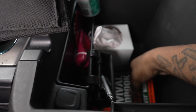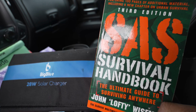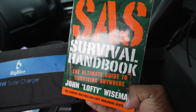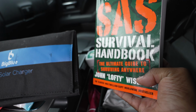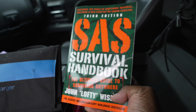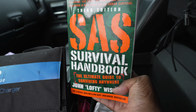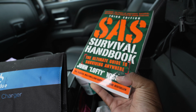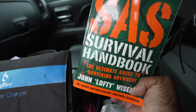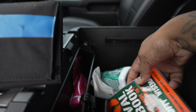And then at the very bottom, we have a SAS survival handbook. And this thing is fantastic. I have the mini survival handbooks and the full size survival handbook, just in case. I oftentimes take my truck hunting and I take it to the beach. I take it into areas where I have to let air out of my tires and go deep into the woods. If I get stuck out there, I don't remember how to do everything from the Marine Corps all the time, so this handbook will be helpful for me as a reminder of how to do stuff.